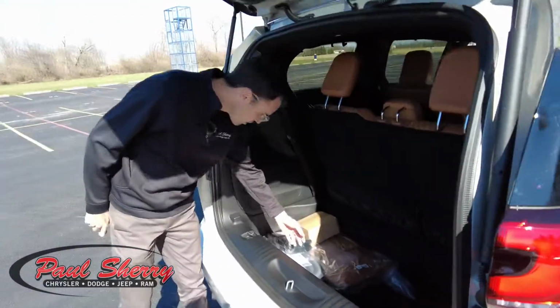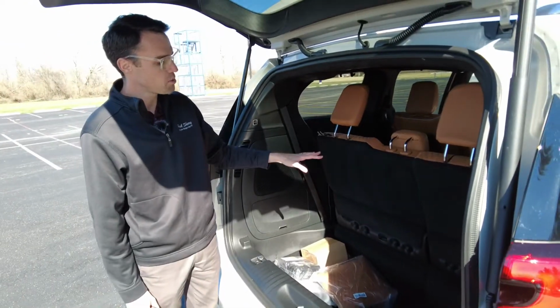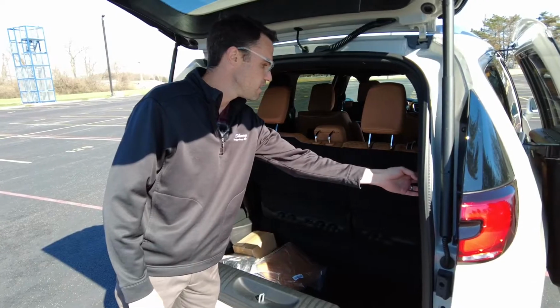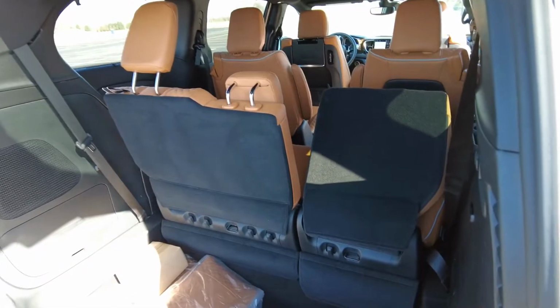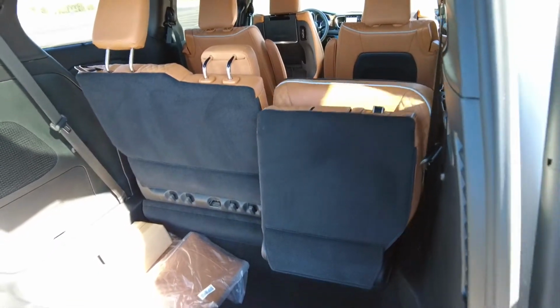Now we've got some of the equipment that this van comes with. Some of them are like leather wrapped pillows. But I do want to show you the stow here. This is a 60-40 split rear seat. So we'll just stow the small side here, which is the 40 side. I just hit the stow button there and watch, it's doing its thing. It folded down in the headrest and down it goes into that compartment.